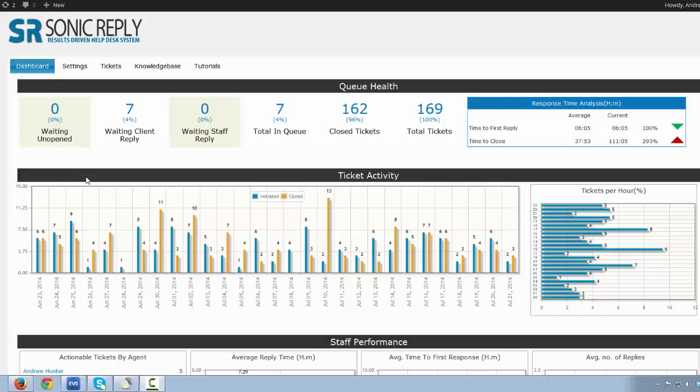Now, we've installed this plugin on our own help desk and we've been running it for a little over a month, so we have some good data here that I can show you. And I want to walk through each one of these sections individually.